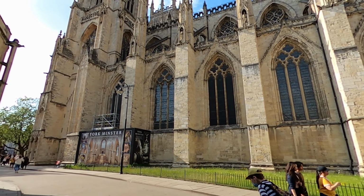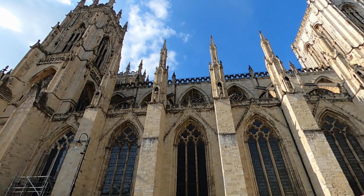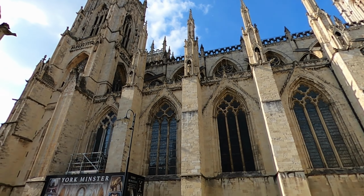The history of York Minster dates back to the early 7th century when it was first built as a small wooden church on the site of a Roman fortress. This original structure was replaced and expanded several times over the centuries.